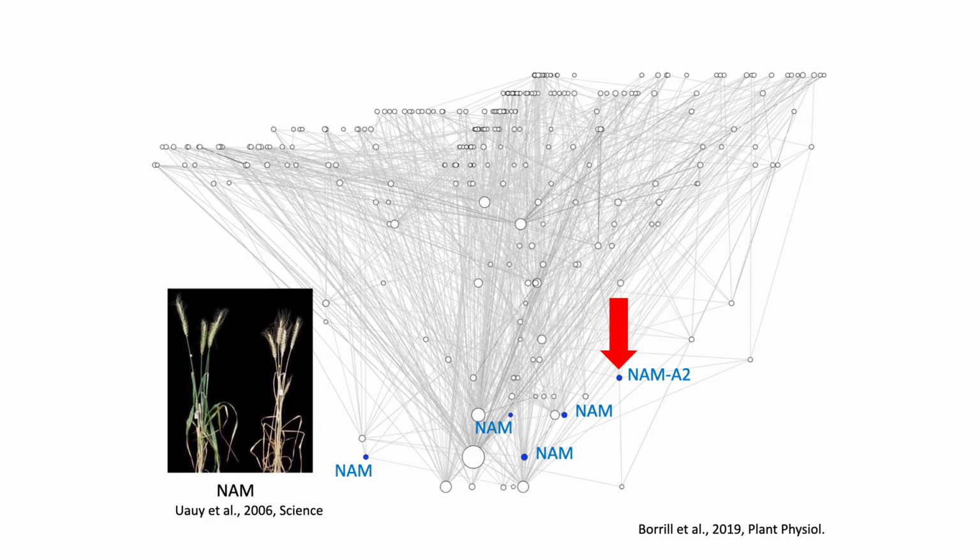But we wanted to find new genes, and something we noticed straight away was there was actually an additional copy of this NAM gene called NAMA2 that hadn't been previously identified or characterized. And this was because when this gene was cloned back in 2006, there was no sequenced genome for wheat. So this gene just hadn't been found because no one knew it was there. So we thought, okay, we have this extra gene copy, its close relatives are involved in regulating senescence, that will be a great one to start with.